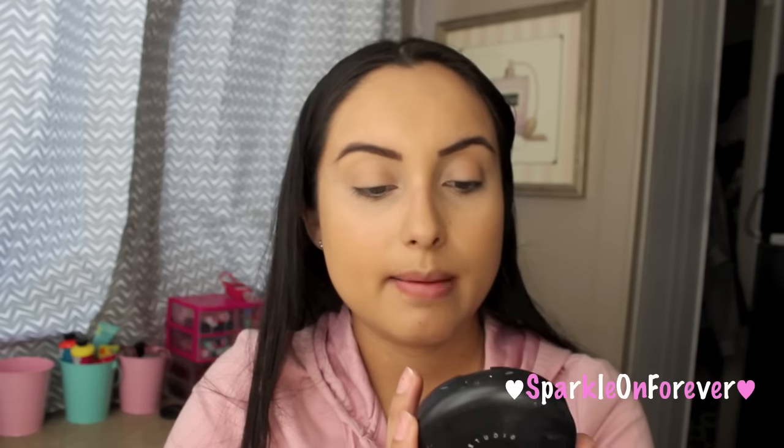I will use a little powder brush, and I will use my Studio Fix powder from MAC in NC35, and I will just apply that everywhere. Crazy how a little bit of makeup can make you look alive.